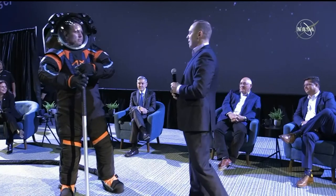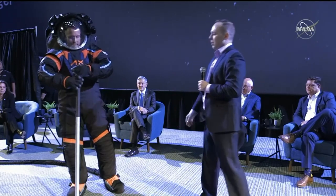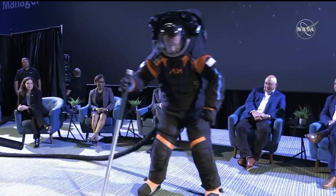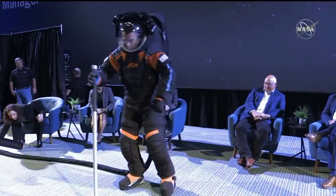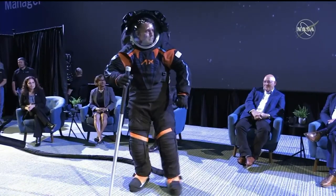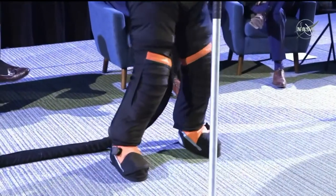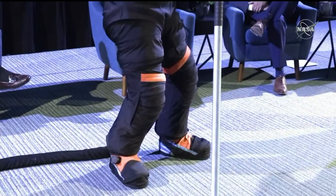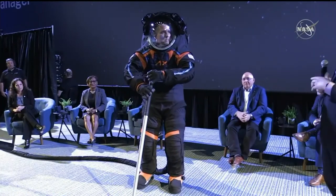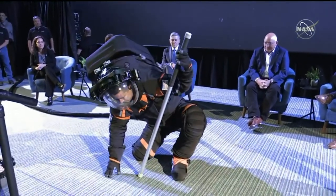So on the lower torso, let's start from the waist going down to the boots. I'll let Jim do some squats and lunges and just show off some of the mobility that the suit has and demonstrate some different movements. There's a variety of joints that we've put as well into the lower torso assembly, and this is going to be a huge improvement over the Apollo suits. The Apollo suits didn't have many of these types of joints that we've put in this suit, so the astronauts will be more comfortable, have an easier time walking, performing tasks, getting down to pick up a rock or something like that, or use a geology tool.